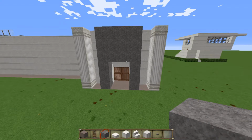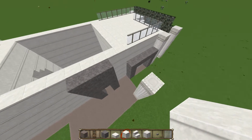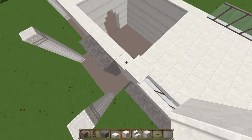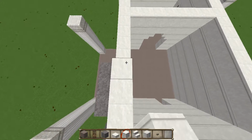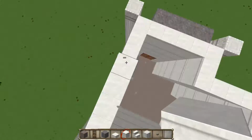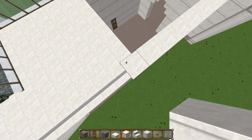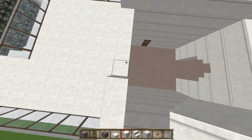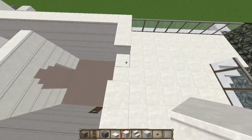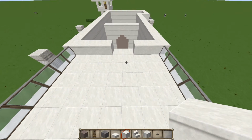Perfect. It's time to finish off this top level, so coming all the way to the last row of our sun terrace, we are going to put an outline of the quartz blocks all the way around the outside of the building like this. Then when we get to the end, we're going to come in 1, 2, and we're going to come across this way 1, 2, 3, leaving a 2-block gap in the wall slightly towards the back.